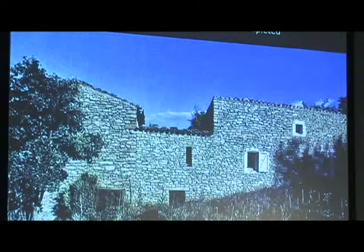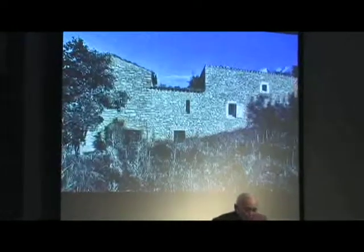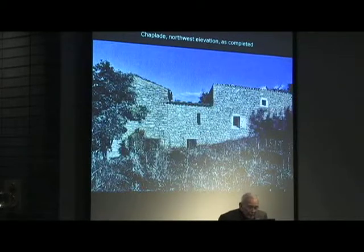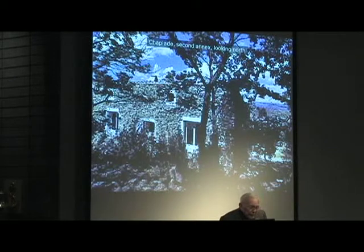And the northwest elevation as completed, and it was done beautifully by his masons, who managed to make it look as if it would all have been built at the same time. But the central portion of this view is the first annex, and the right-hand portion is the second one. Climbing up the hill behind the house and looking at the second annex and looking north toward Mount Ventoux that might be slightly visible on the extreme right-hand side of this view.